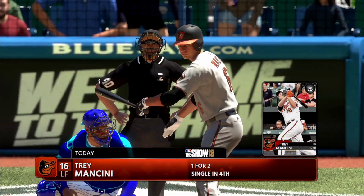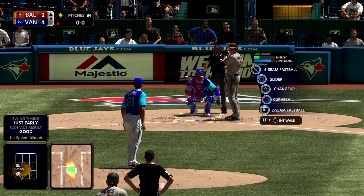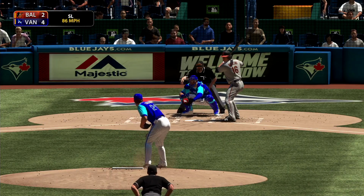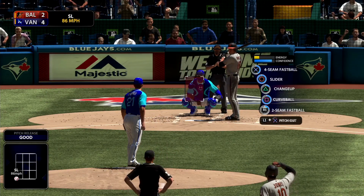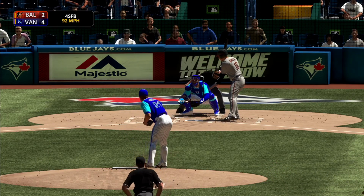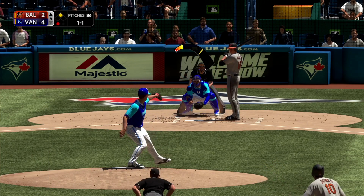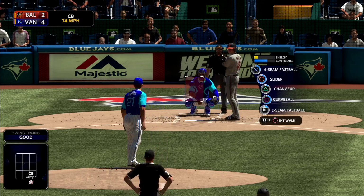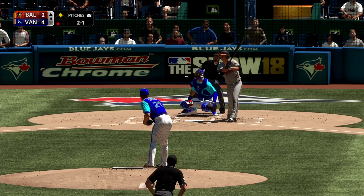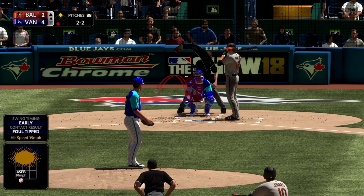And here's the big right-handed power threat, Trey Mancini. Left fielder, Trey Mancini. First pitch coming. Here it is. A slider that he looks at over the outside corner. Here's the 0-1. And this misses the outside corner, so it's knotted up at 1-1. Now the 1-1 pitch. Misses low. Good take on the curveball there. We're in the 6th inning now of a 4-2 ball game.